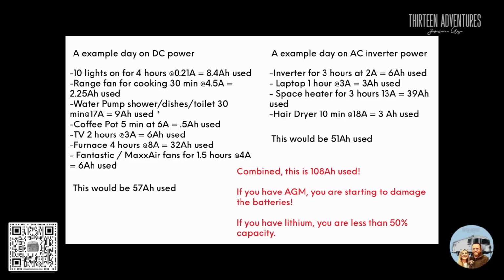Water pump to take a shower, do dishes, run the toilet, total of 30 minutes all day long, 9 amp hours used. Coffee pot, 0.5 amp hour used. TV watching for 2 hours, 6 amp hours used. And running my furnace at night for 4 hours or so would be 32 amp hours used.